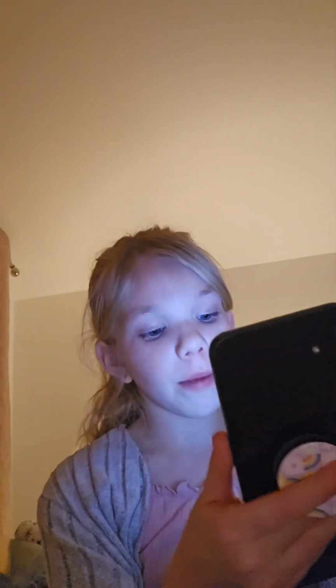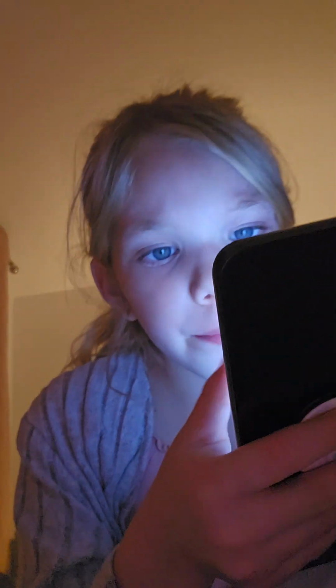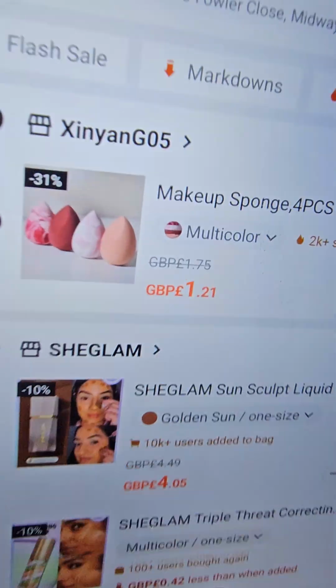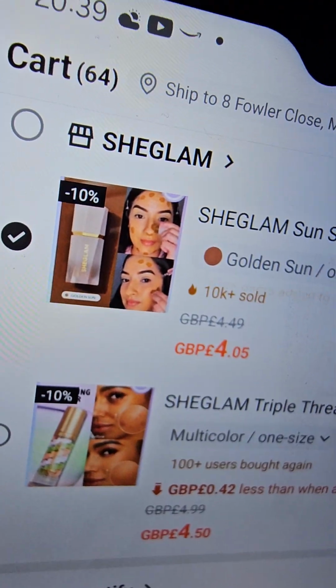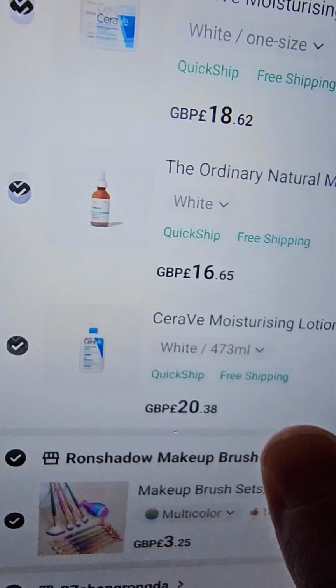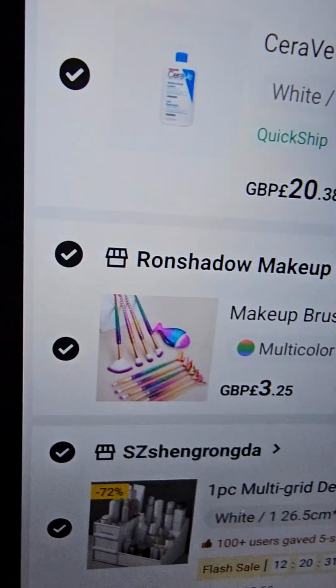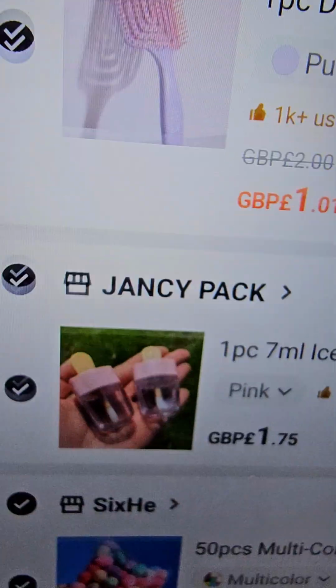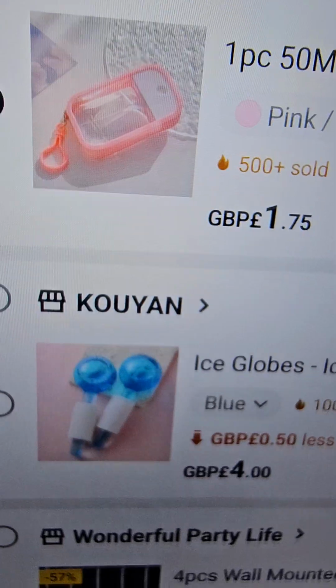Right, so let me show you the stuff that I've added in my basket. So I've got the beauty blenders. Just this contour stick, and this curve cream, and then the ordinary, and then the curve moisturizer, and then these, look, it just comes with fish, and then that, and that's it. So that's all I've added.